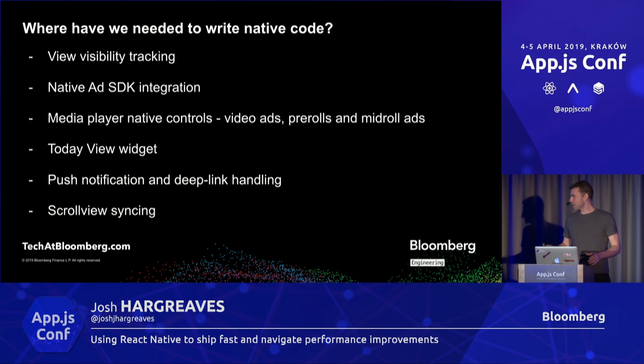Well, we have written some native code around view visibility tracking. So for analytics purposes, we want to know in our feed how far the user has scrolled through the feed, for example. And so we ended up writing some custom code on the native side to essentially track when different elements become visible in the scroll view, in the view plane.